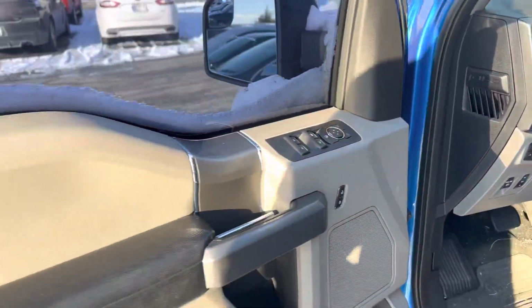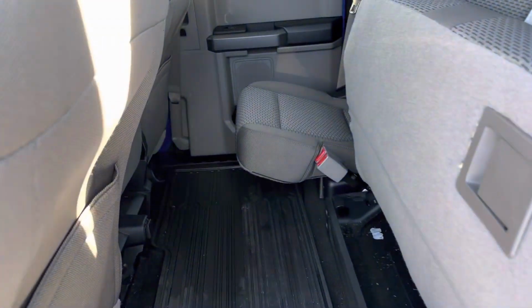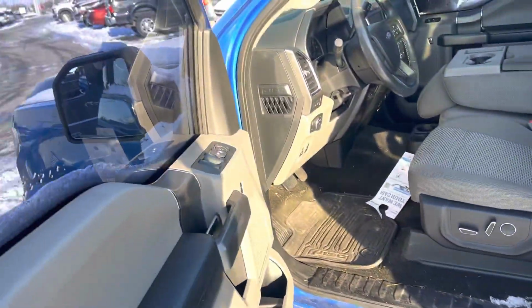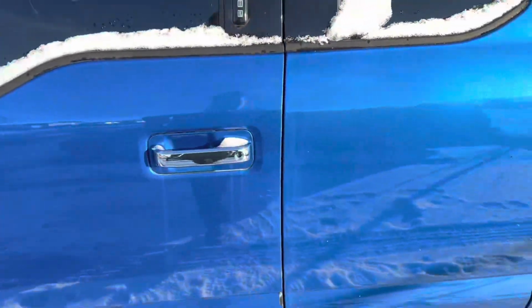Vehicle's in really good shape. I believe it only has about 54,000 miles on it. I could be wrong. Oh, I shut this one first, then the driver's side.